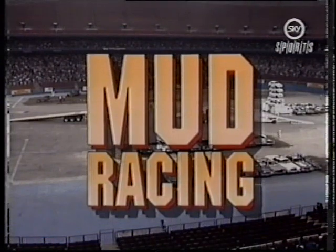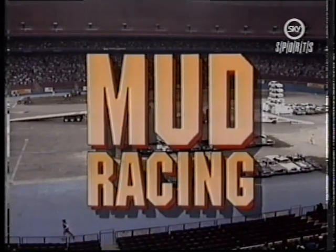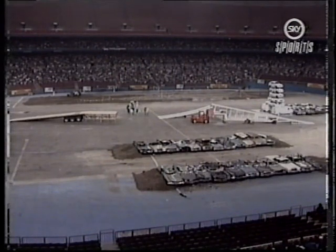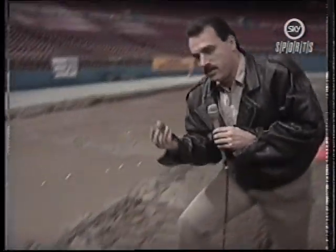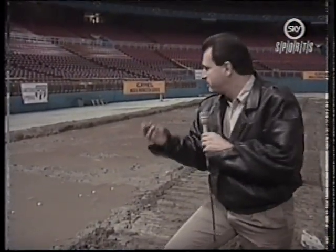Ladies and gentlemen, welcome to the Seattle Kingdome as we get ready for one of the premier Super Modified Mud Racing Championships. Before many of the National Championship mud racing events, you'll see a lot of drivers out here visually checking the mud racing pits. There's a lot you can learn just by looking at the mud and performing one simple test: the infamous flying rock test.